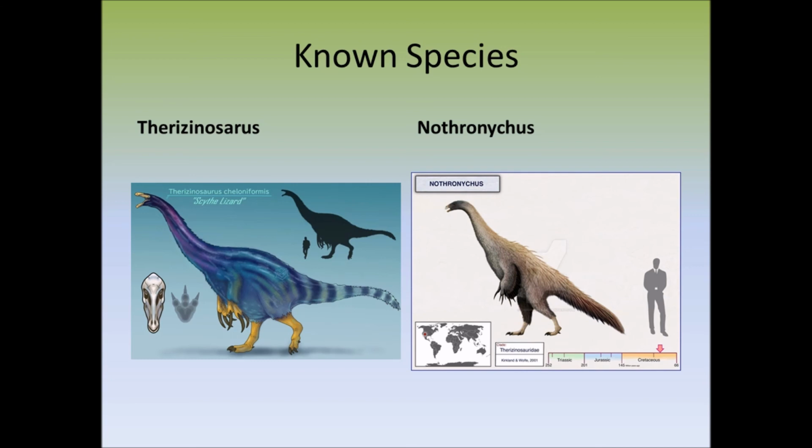And then on the right here, this is Nothronicus, and Nothronicus was found in North America. It was the first Therizinosaur to be discovered in North America. And when scientists first found it, it was kind of weird to see a Therizinosaur in North America, because a lot of Therizinosaurs are found in Asia. Compared to a modern human, it's medium size. It's a medium sized Therizinosaur. And so that's how you get the two known species of Therizinosaurs: Therizinosaurus and Nothronicus. And again, I apologize for the misspelling on Therizinosaurus.